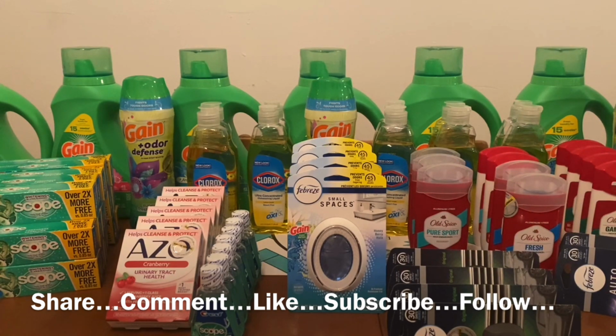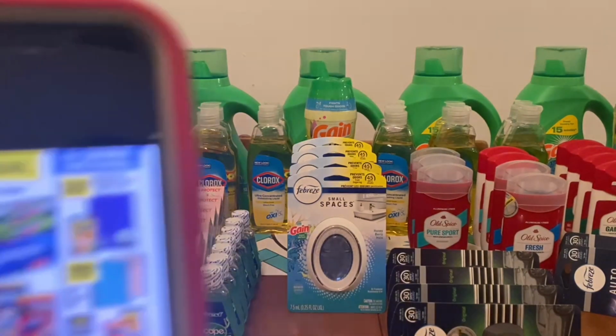This sale ad that we're going to be previewing is the ad for August the 14th, which starts tomorrow, and it goes on through August the 20th. But like I mentioned, I do want to bring it to you because some of you may want to take advantage of early activation, which starts this evening after 7 o'clock p.m.